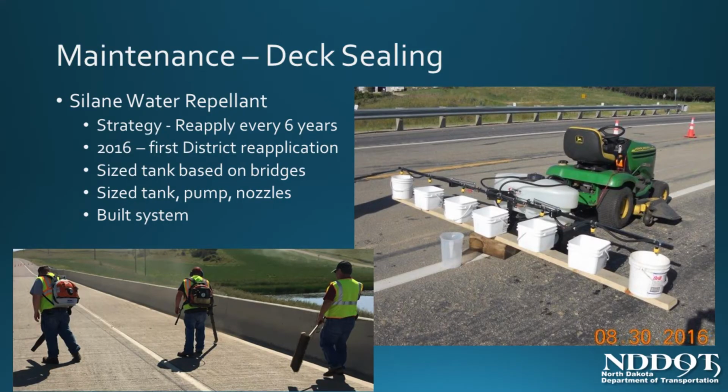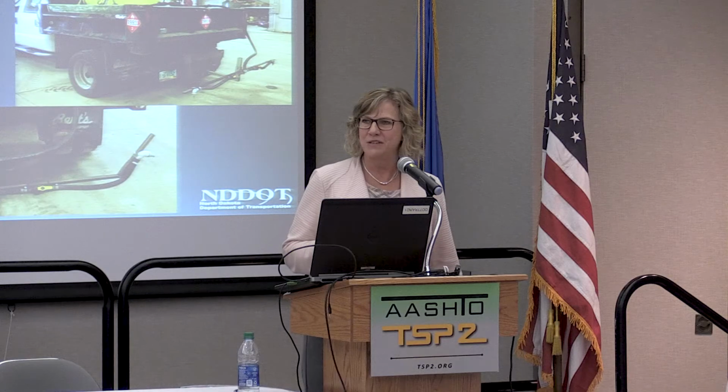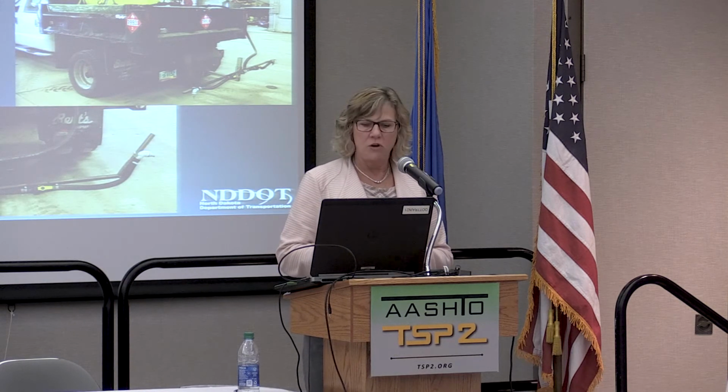The bottom picture is them making sure that the deck is clean of all the debris first. They had washed the deck several days ahead of time, but they are just blowing any of the dust and stuff off, getting any of the remaining dirt off. We also, the district there, if anybody was in the joint peer exchange group that we have, one district with very few bridges, and they're relatively small, and that first photo was of that district, so they had a fairly small machine that they developed. Well, as you get into bigger and bigger bridges and more of them, and in some of the other districts, they decided they needed something bigger, and so they did the same thing.